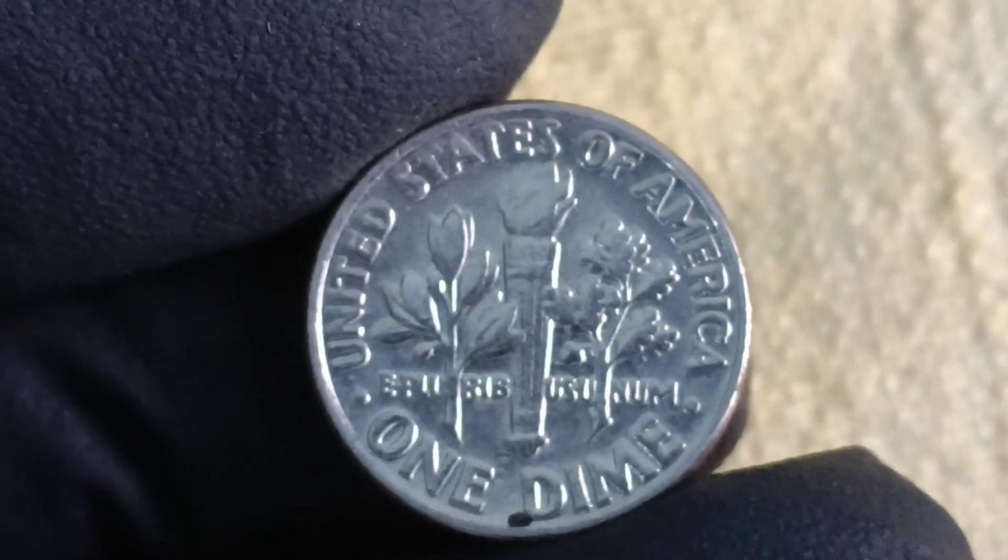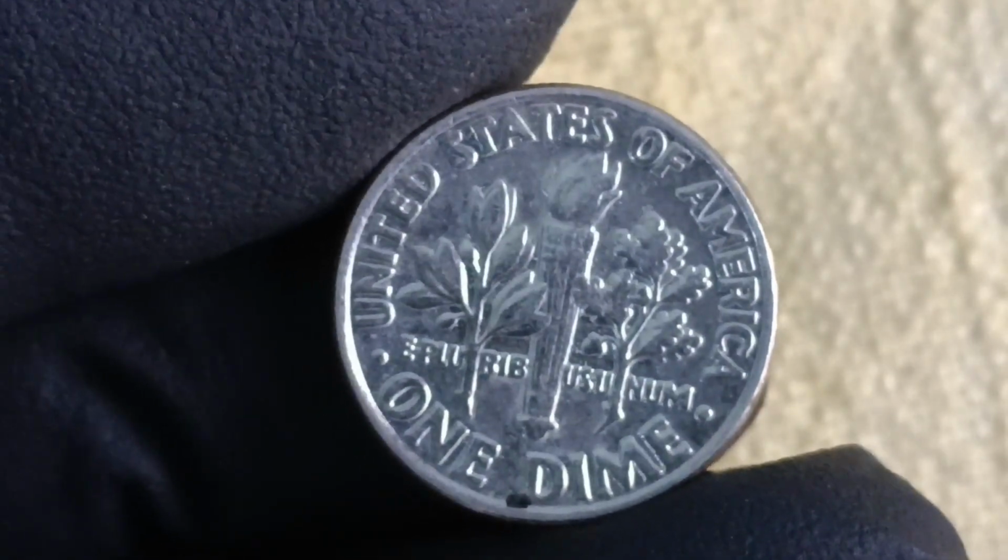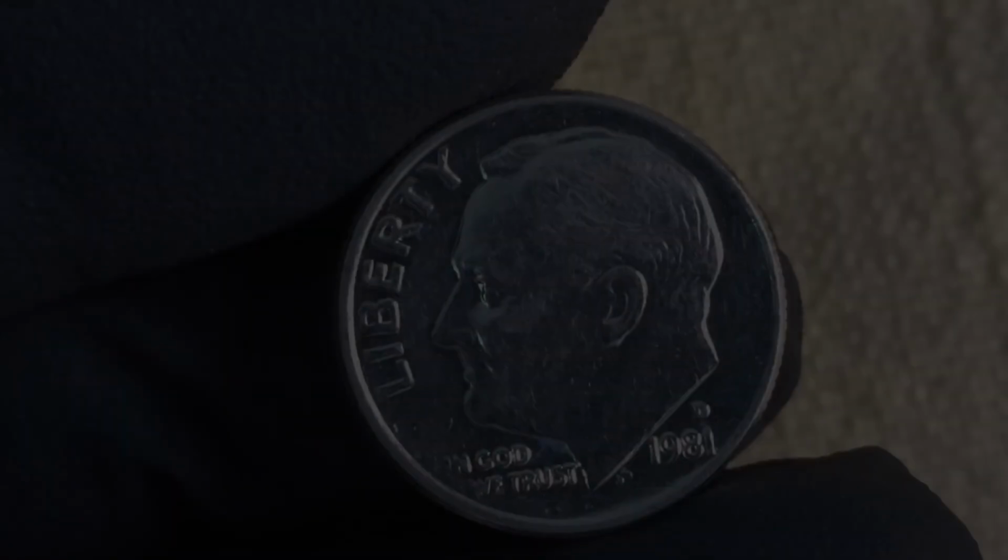So if you're watching this, take this as your sign to start checking your change today, because treasures don't always come in gold. Sometimes they're disguised as dimes.